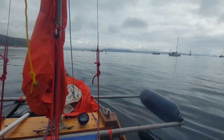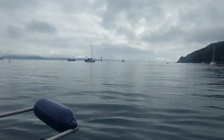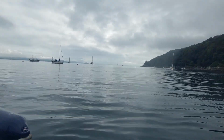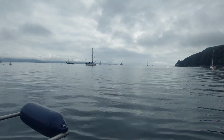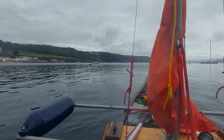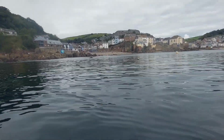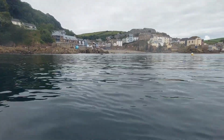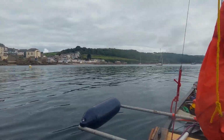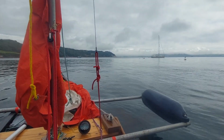Well, we're on the water. I've had to paddle out. The wind is a bit weird. I'm looking at the boats out in the Sound, and the wind there seems to be a different direction to what it is here. But it does that close to the land. It does all sorts of weird things. So I'll try and head back over there. I'll put some sails up and see what happens.